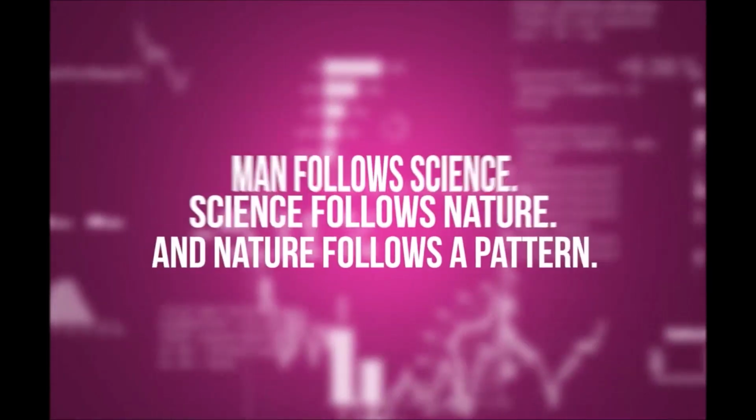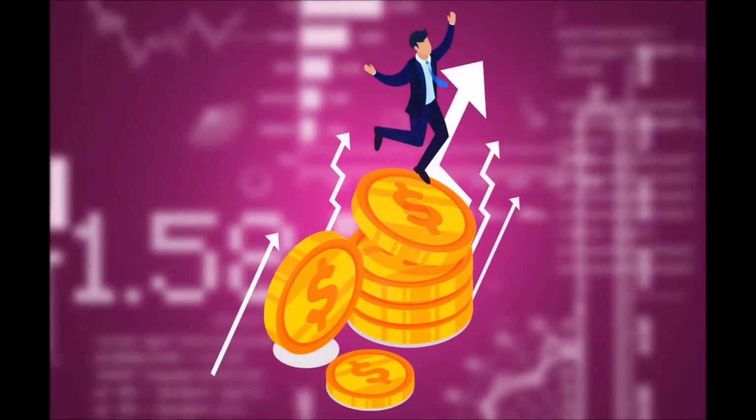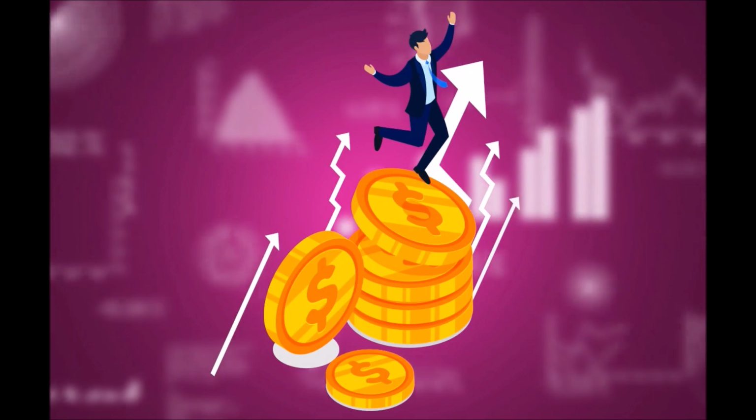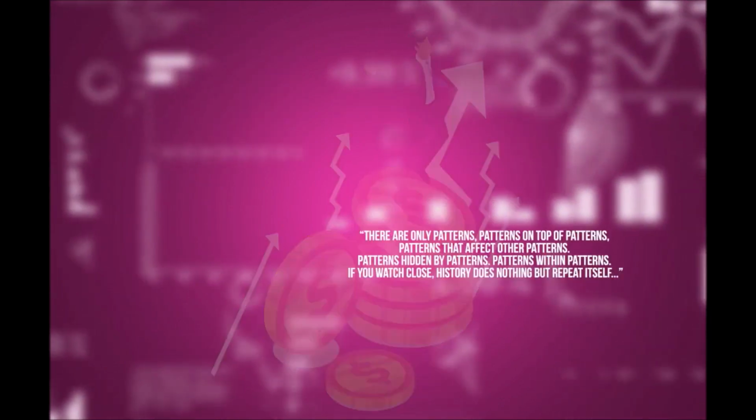Science follows nature, and nature follows a pattern. Keen observers have taken note of this, and some of the smarter ones are making profit from the predictable nature of this pattern. Here's a famous quote for you.